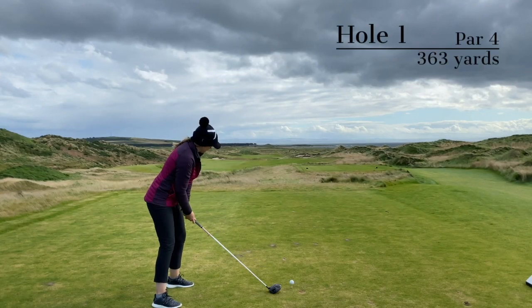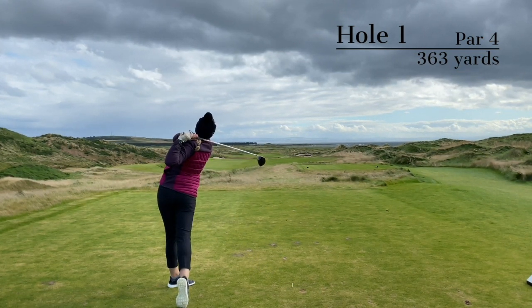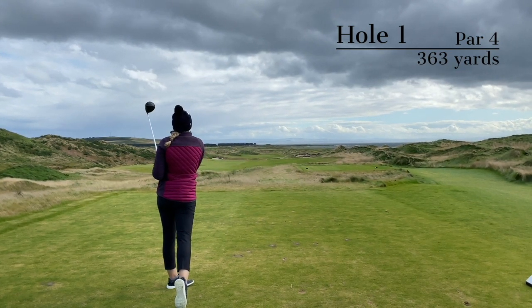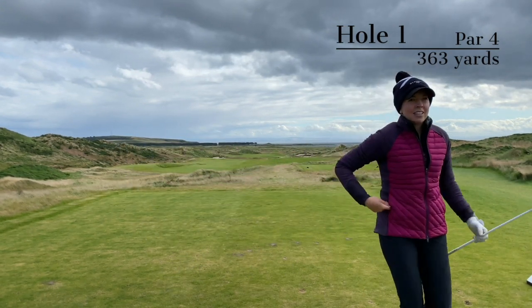Here we go, my first tee shot on the newest links course in Scotland. Dumbarnie finally opened its doors on the 29th of May 2020, and I could not wait to hit this tee shot. I absolutely ripped it, and I was pretty excited about it, as you can probably tell.